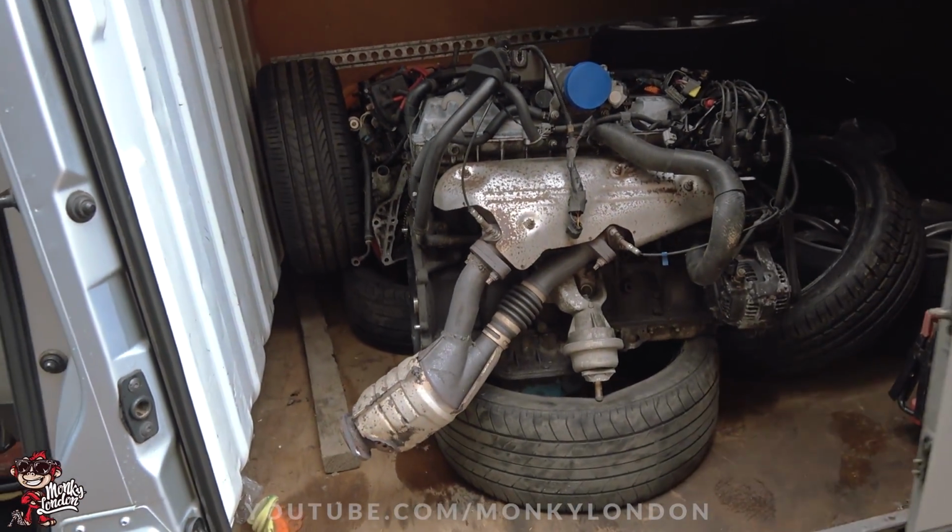Another one. What happened? You just got another 2J. Another 2J, yeah, non-turbo, non-VVTI. How many is that now? 16? You've collected quite a few, haven't you? 8, I think. Fucking hell, man.